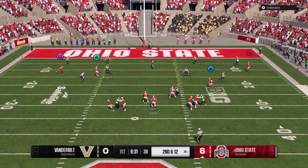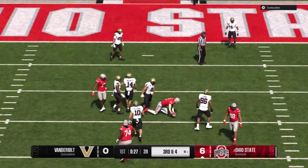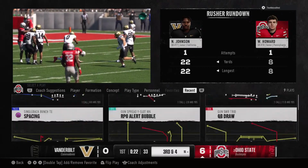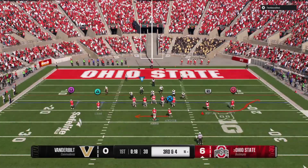Looking to throw, it's Howard. Trying to make magic on the scramble. Able to get just a few before sliding to avoid the hit. Well, great job there by the defense because they weren't able to get him sacked right away, but you saw the coverage in the back end. Nowhere for the quarterback to throw the football.